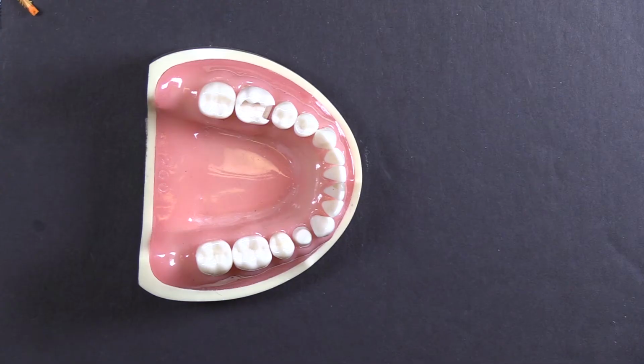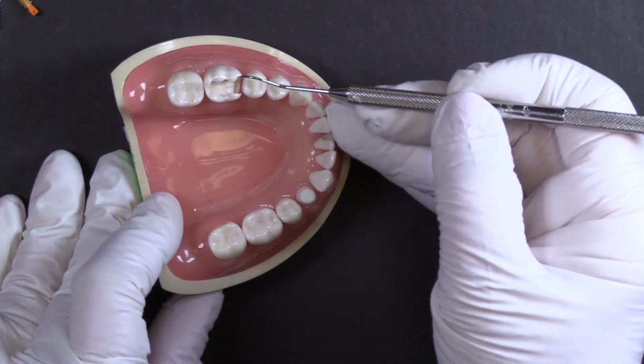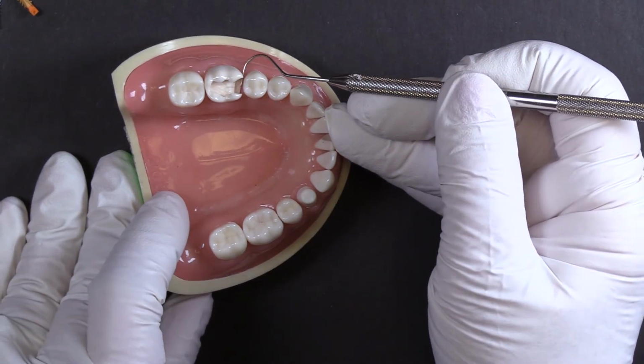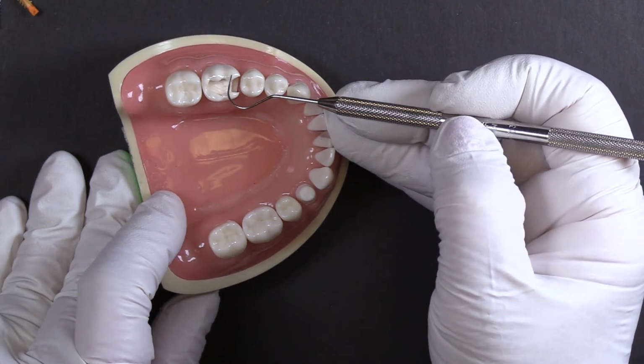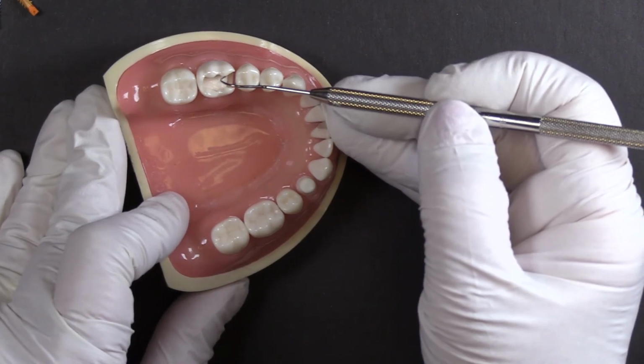Next, we're going to start demonstrating some of these procedures. Like I had mentioned before, you always want to make sure that your staff member practices on a typodont or a staff member as a guinea pig before they actually start working on patients.